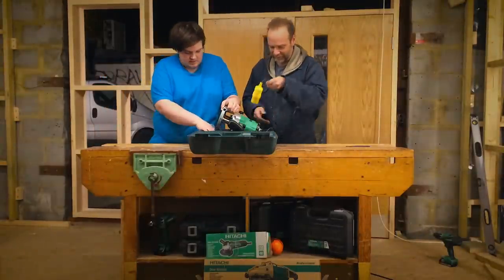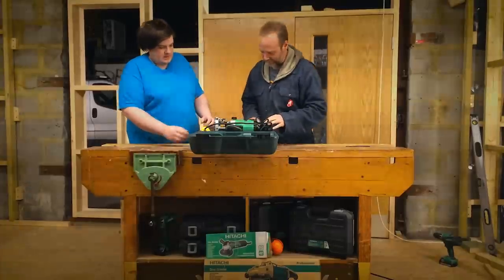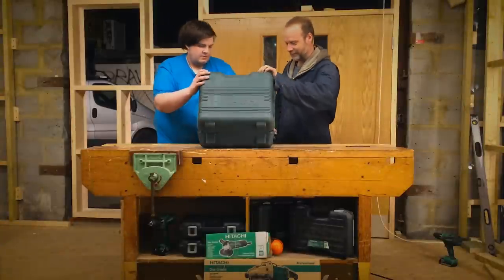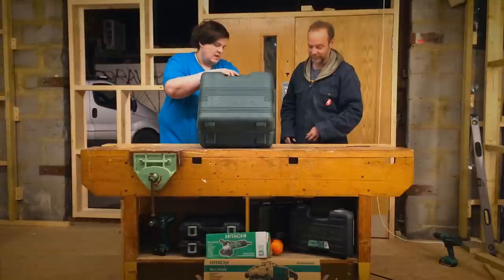That's great. That's a powerful looking thing. Excellent. So we've got quite a bit of carpentry work coming up.